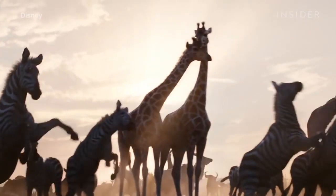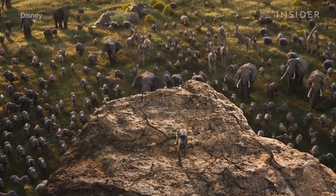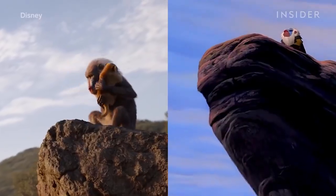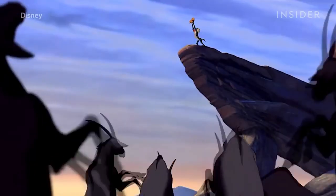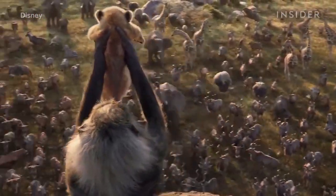While the goal for The Lion King was to make all the animals as realistic as possible, they couldn't stray too far from fan favorites. Take the iconic shot of Rafiki lifting Simba on Pride Rock. In the original version, Rafiki stands. In the new version, he sits. That's because actual mandrills can't really stand up like that, so they let him sit, but shot him at an angle so you still feel the same overwhelming sense of emotion.